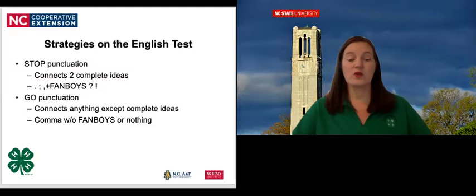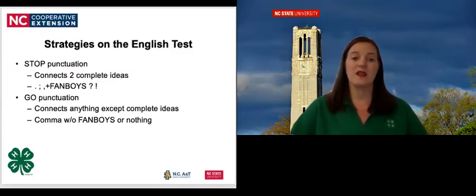Some of the strategies that were spoken about on a previous video by April Dillon included stop punctuation. This type of punctuation connects 2 complete ideas: a period, a semicolon, and a comma plus fanboys, a question mark, or an exclamation mark. Then there's also go punctuation. That connects anything except 2 complete ideas: a comma without fanboys, or nothing. So remember, a complete idea can stand on its own as a complete sentence, even though it may be part of a longer sentence. And just for a refresher, fanboys are for, and, nor, but, or, yet.